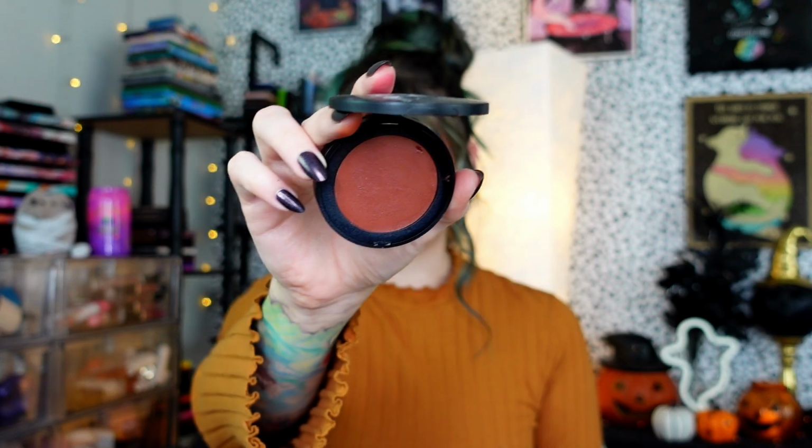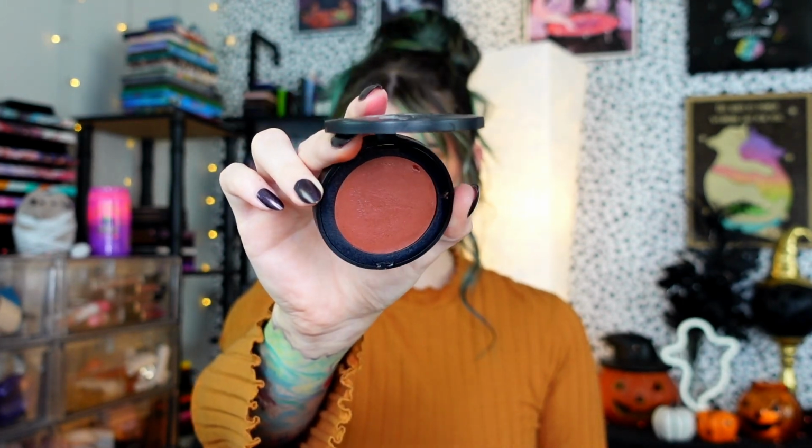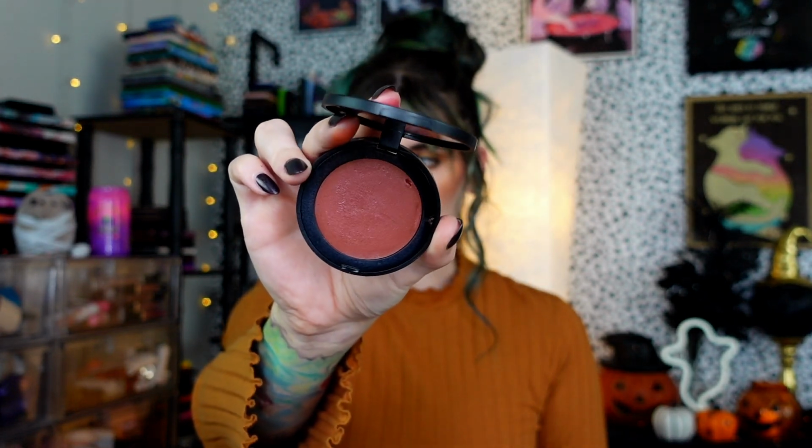I also have this cream from Melt called Daydreamer. This really pretty, just rich, dark, reddish brown. It's so good. Has a little bit of glow to it. Oh, it's just so pretty. Mouth-wateringly delicious. I love that sparkle that's in there. So pretty, just like a rusty brownie red.